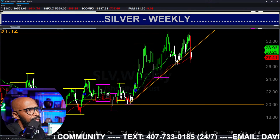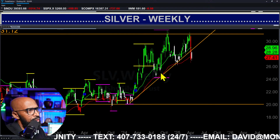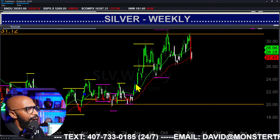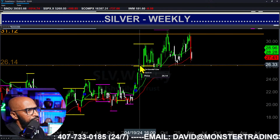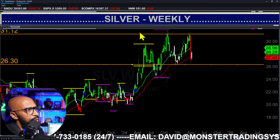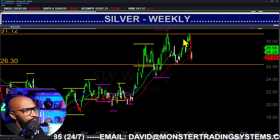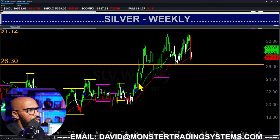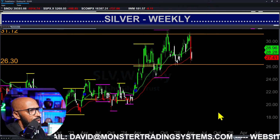Silver, all right, silver broke its trend line. That's a concern for silver there. Now our buy signal was here on a break of this resistance, and then here we are. So I would say we are kind of range bound. Support, resistance here on silver. All right, so nothing going on. Sell, red candles, so we'll be out on the weekly.